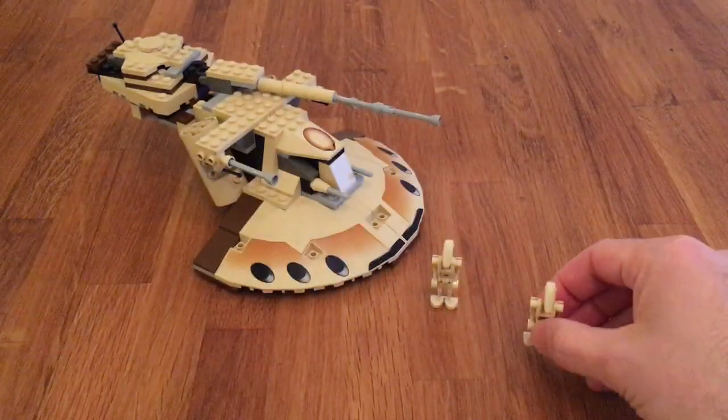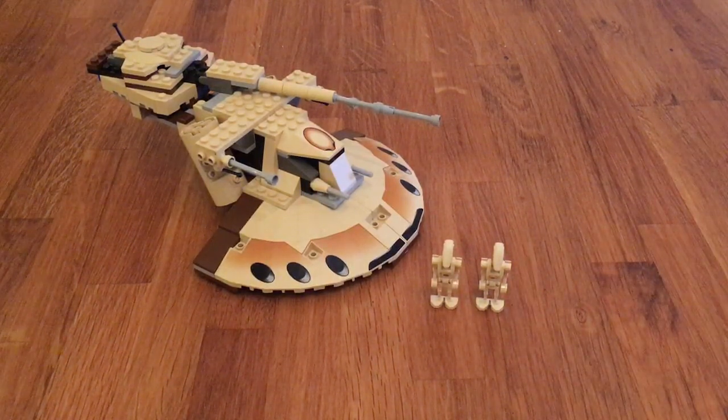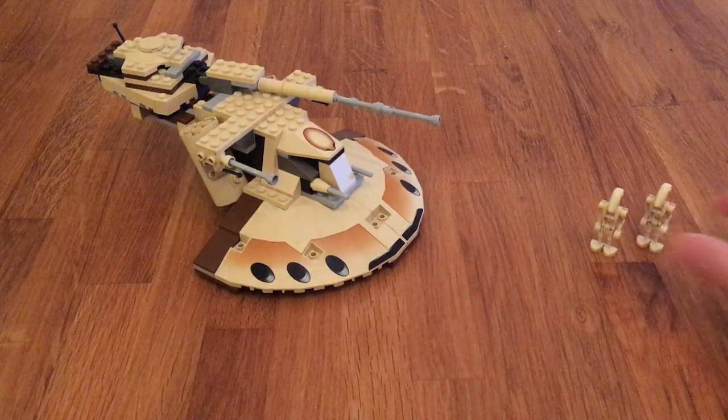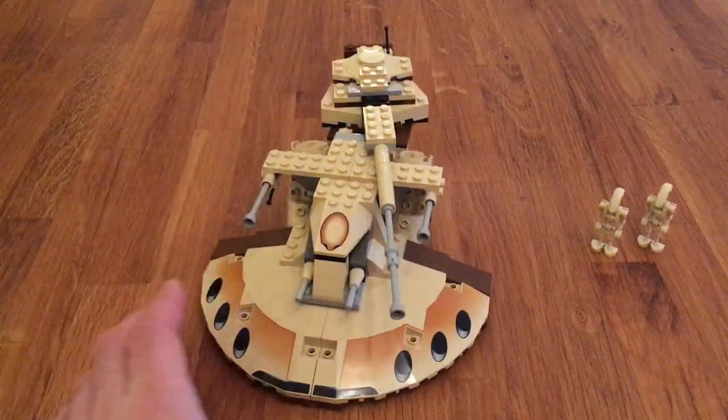So you get two of these, nice for your droid army, but no special figures. That's kind of a bummer for a set like this. It would have been great to have Jar Jar with some boomers or something, just to make it more of a movie scene set. But still, on its own, it's always nice to have two battle droids and two minifigures in a relatively small set for $20. That's just fine. So let's move on to the set itself.